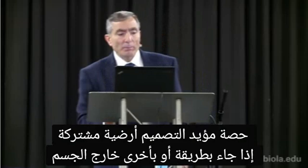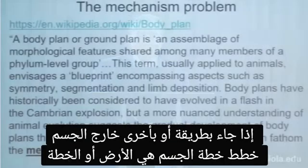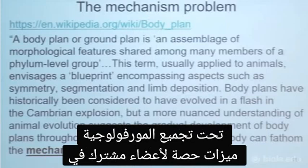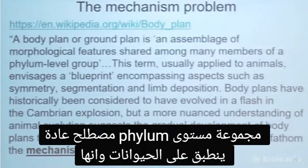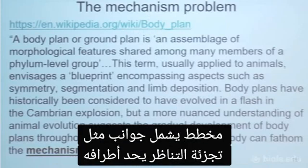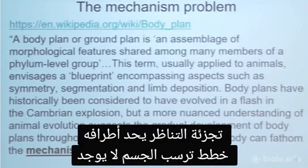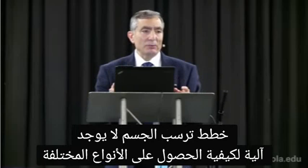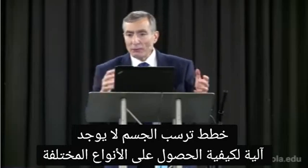Body plans. A body plan is the ground plan of the assemblage of morphological features shared among common members of a phylum-level group. The term is usually applied to animals, and it's the blueprint encompassing aspects such as symmetry, segmentation, limb deposition. Body plans. There is no mechanism for how different species got their body plans.